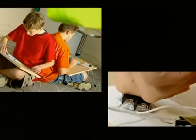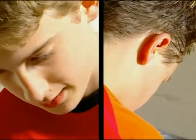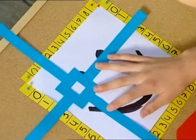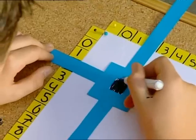Our scanners are set in the start position. So a flick of the buzzer switch, and the transmission is underway. I've got lots of blank squares to get through. So there's a lot of buzzing and fast scanning going on. I hope Blake's keeping up. Finally, my scanner's showing some black. It's time for the light bulb and a spot of coloring in.